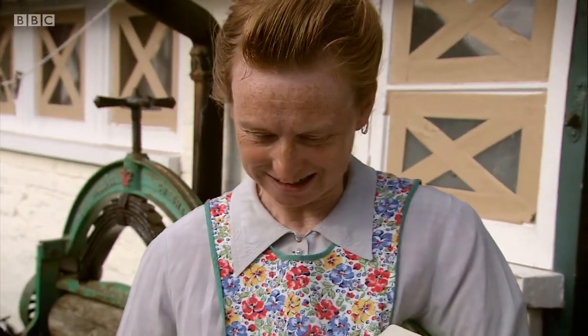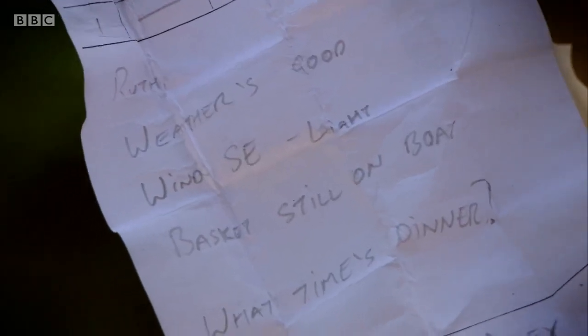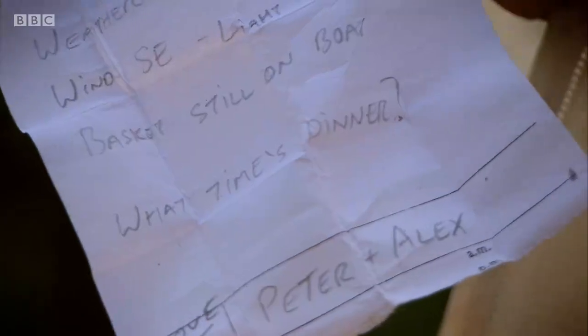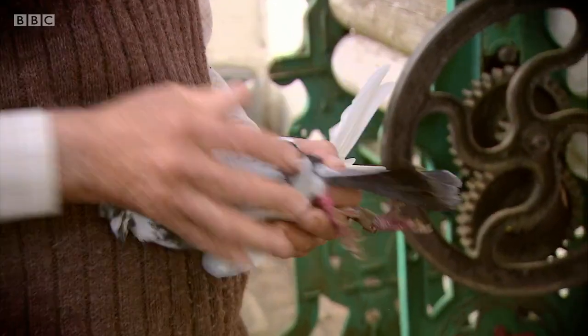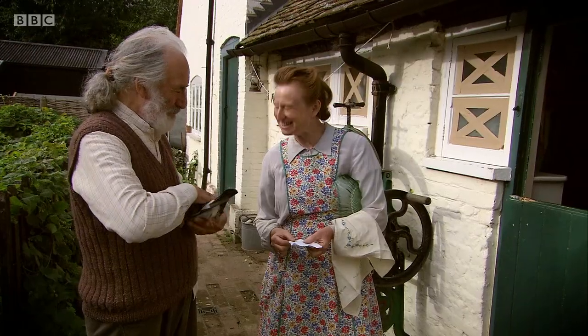Right, it says, Ruth, weather's good, wind southeast, light, basket still on boat. What time's dinner? Yes, well, what time's dinner? I haven't finished it yet, but yeah. I'm amazed. Pigeon pie, so fast.